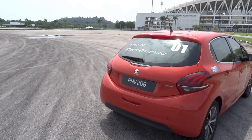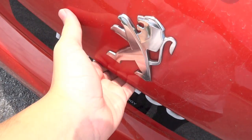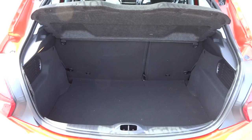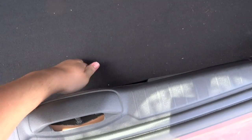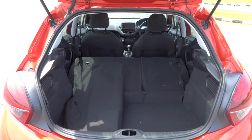To open up the rear hatch, go towards the rear hatch itself and locate a touchpad right beneath the Peugeot badge. Boot space in the 208 measures 285 litres and 1076 litres, with the rear seat backs upright and folded down respectively. To the left of the boot, there is a light, and underneath the boot floor is the vehicle's spare tyre, toolkit and jack.